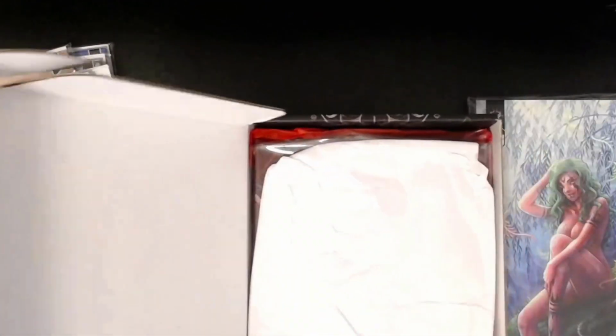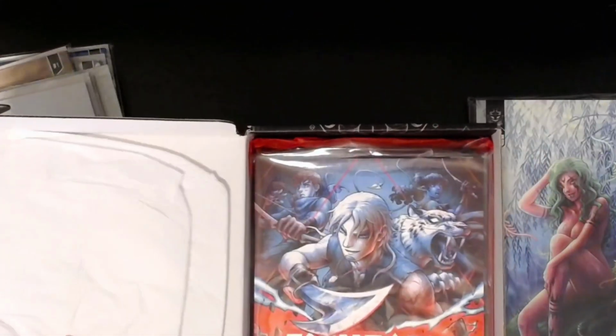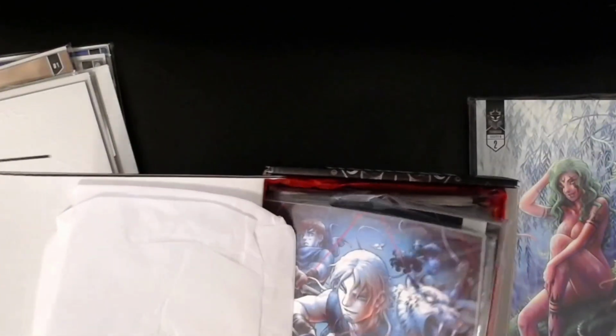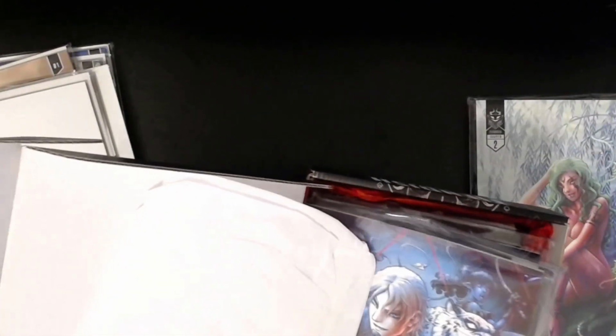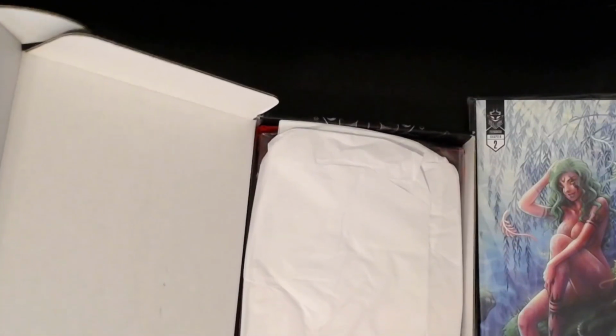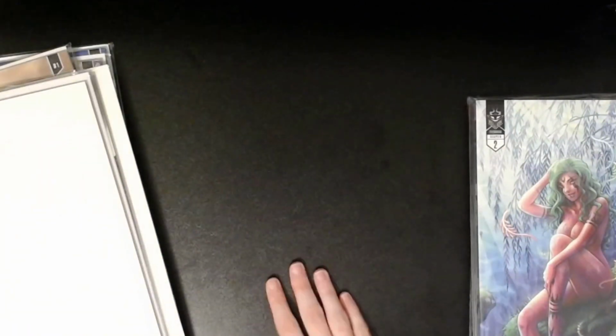So the rest of the stuff in this box are stickers, other covers for the same book, like cover variants. Oh my gosh. There's an art book in here. There's a lot of stuff in here. You don't need to get everything, but it's always fun to get everything when a creator offers it.